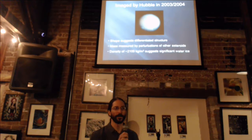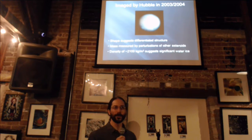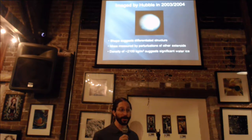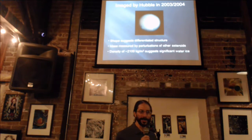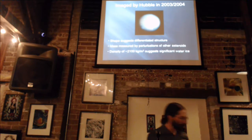So this is interesting, because if you had rock or a rock-iron mixture, which is what most asteroids are, it'd be like 3,000 or something like that. And this is like 2/3 of that. Pretty much the only thing people could think of that could give you this low density is having a significant amount of water ice in there, because water ice has a density of about 1,000 kilograms per meter cubed. So that was another interesting thing that came out of that. So Ceres is maybe not like all these other rocky asteroids. There might be a significant water ice fraction. And if so, what is it doing in the asteroid belt? How did it get there if everything else is rocky?